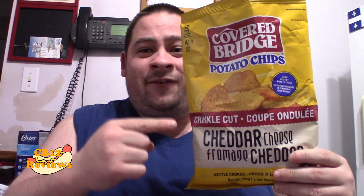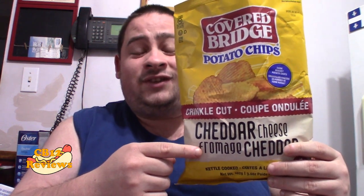And for those who haven't tried these yet, I definitely recommend it. If you guys love chips as much as I do, definitely pick these up. And if you guys love the cheddar cheese flavor as well, that's like an added bonus. So try these and then come back and tell me what you guys all think.